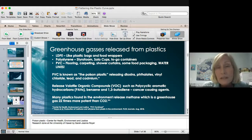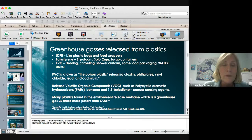Other crazy aspects to plastics, especially the ones that we use every day, like our plastic bags and film and food wraps, as well as our Solo cups and styrofoam and to-go containers, and then even PVC, what we're using in our flooring, our carpeting, our shower curtains, and even some food packaging and our water pipelines. All of them are releasing certain chemical compounds that are known carcinogens. So this plastic problem, plastic has been touted as benign, and it actually has a lot more problems than has been reported.